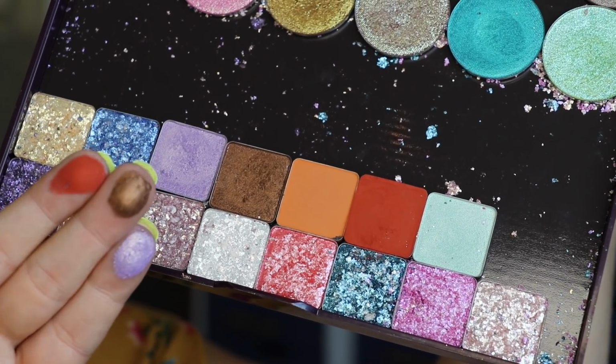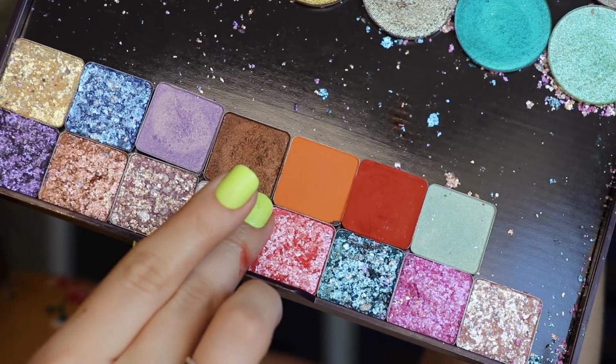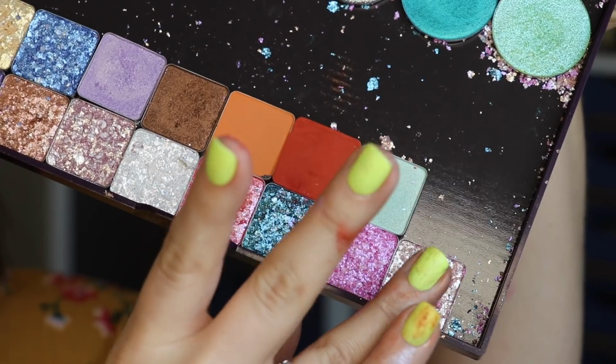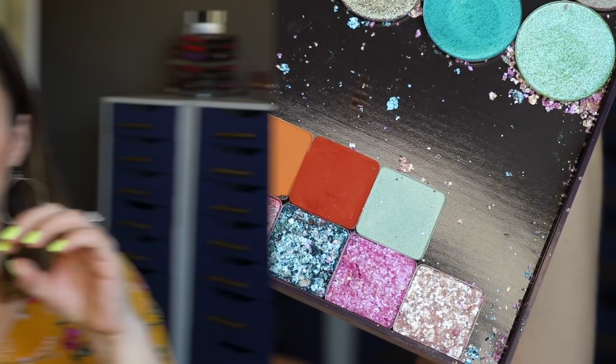But these ultra metallics that you see down here are very crumbly and very loosely pressed. They are making a total mess for me in this palette because they're so lightly pressed and a very, very crumbly formula. It's almost like if you've ever seen gold leaf at a craft store, how it comes in a bag. It's almost like they milled it a little bit more finely and then tried to press it in a pan. And as a result, the slightest touch makes it go everywhere.